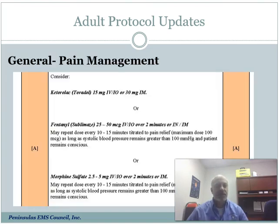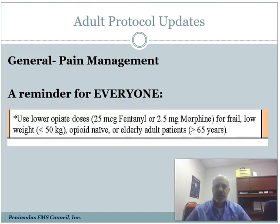General pain management. The only change here is that it is now part of the AEMT scope of practice under med control. Everything else stays the same. It just looks a little different now because all of it has been grouped together. However, there's a general reminder here. This isn't the protocol. It's a reminder to everyone, right? So pay attention to your patient. For those that might be frail, low weight, maybe opioid naive, elderly, reduce your dosage.